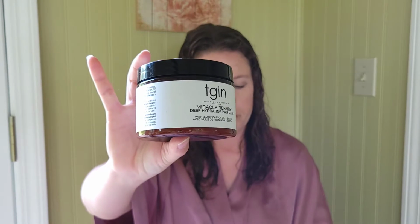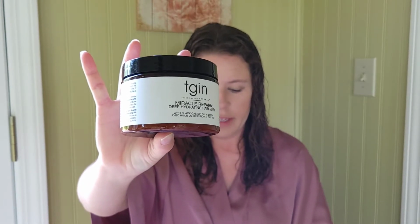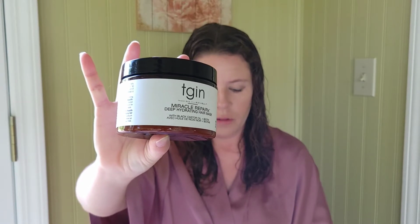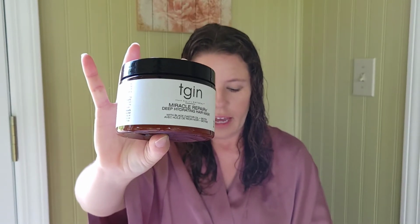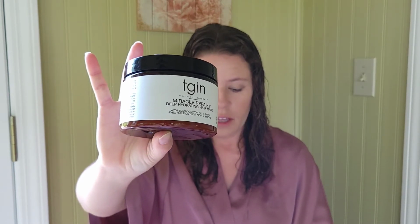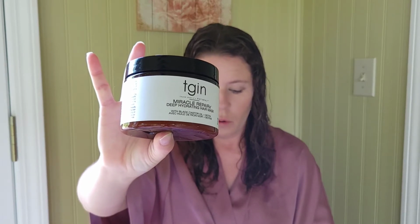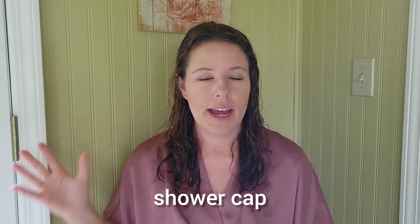The directions say that after your regular shampoo and conditioning, to apply a generous amount of this deep hydrating hair mask and to comb through to ensure even distribution from roots to ends. Place a plastic cap over the hair and sit under the dryer for 10 to 15 minutes, or you can leave it on the hair for up to 35 minutes to an hour without heat. Rinse thoroughly with warm water followed by cool water. I'm not going to be sitting under a dryer. I don't have one, and I don't have the type that surrounds your head, and I don't have the heat cap. So we're just going to be doing it the regular way where I put my hair under a cap, and that's all.